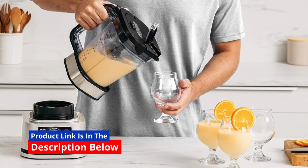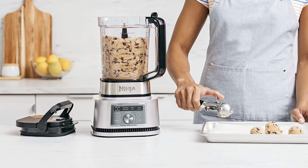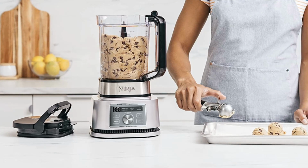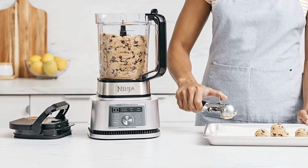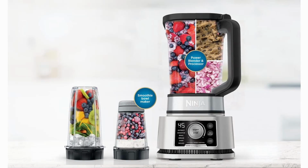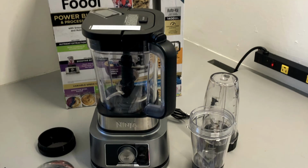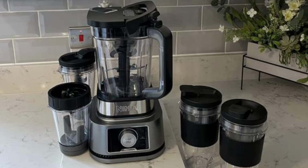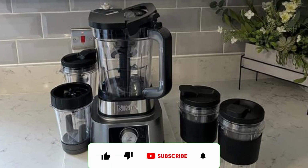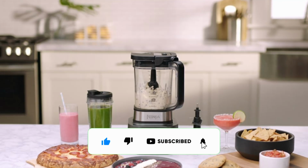The Ninja Foodi SS401 comes with a treasure trove of accessories: the 1,400 peak watt power-dense motor, 72 ounce power blender and processor pitcher, total crushing and chopping blade, dough blade, cleaning brush, 24 ounce nutrient extraction cups and spout lids, and a 14 ounce smoothie bowl maker with storage lid. Plus, you get hybrid edge blades and a recipe inspiration guide to ignite your culinary creativity.